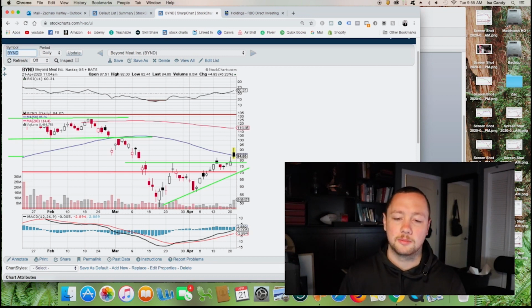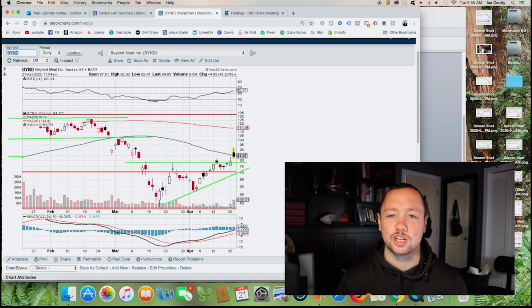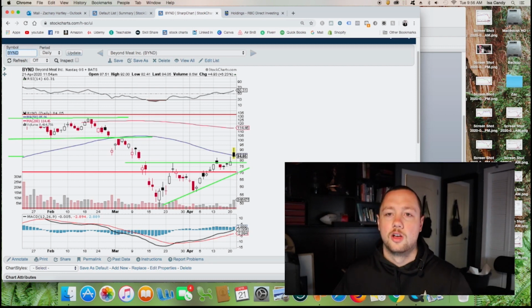We've got a positive looking MACD, we've got a positive looking RSI, and I've got 3 gigantic positive signals on the technical indicators just within the price movement: the support line, the breakthrough of the resistance at the 70 mark, and then the breakthrough of the ascending triangle. This, as clear as it can possibly be, is a buy signal that I would now want to get into.